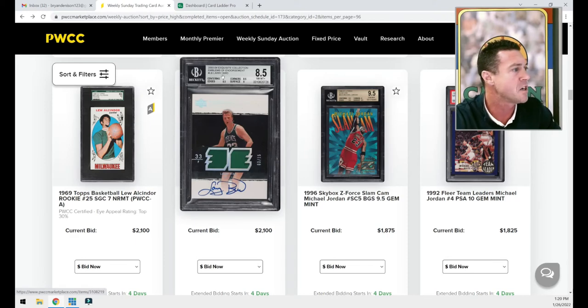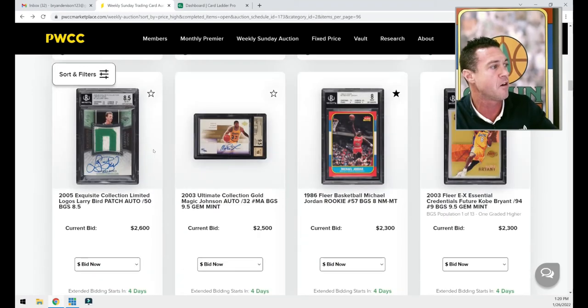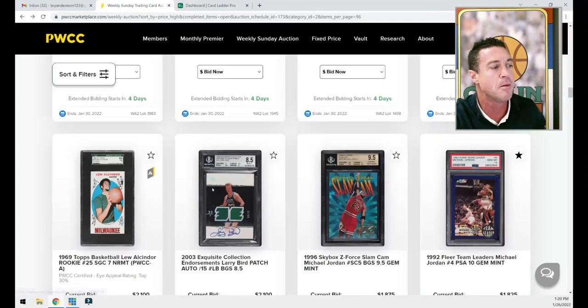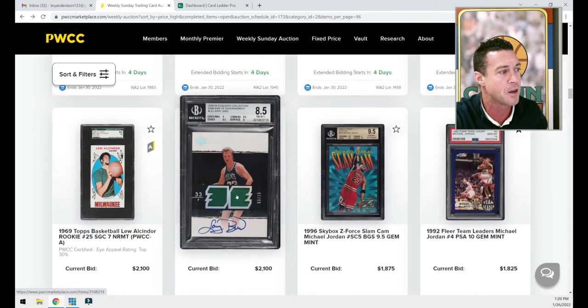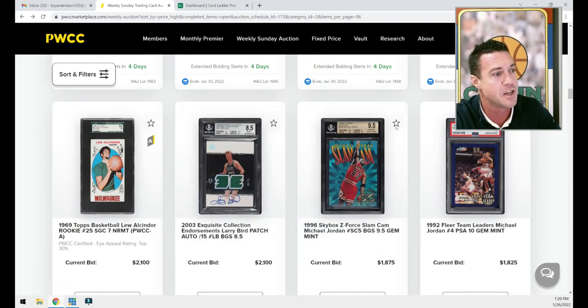Bird Exquisite Collection from the original year, emblems of endorsement. So we saw the limited logos from a different year right here. That's very popular. Emblems of endorsement, also extremely popular. 8.5, like we said, par for the course. This is numbered to 15. That makes it rare. Bird collectors are going to salivate over this card. Next in line, two cards I do need to star.